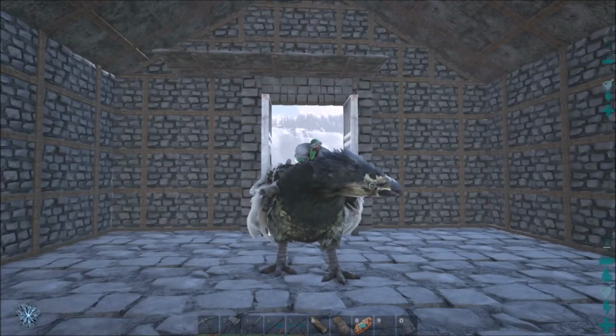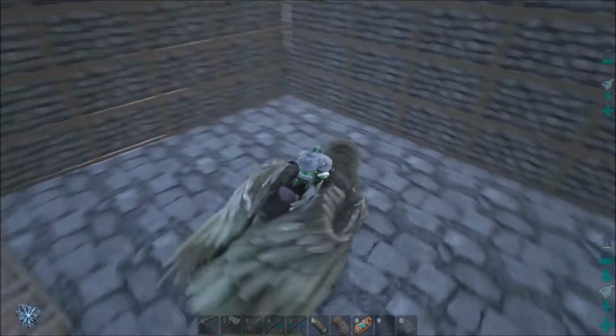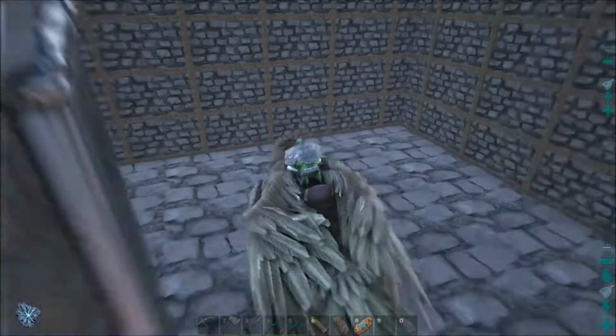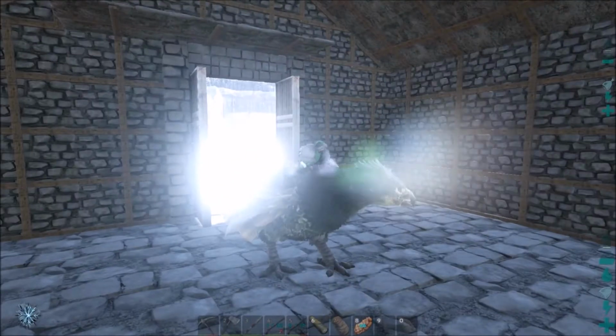Okay, guys. I built it. Oh, I gotta finish that. I'm gonna build a little bit of a loft up there. But anyways, I'm gonna put all of my stuff right through here. All of my crops are gonna be growing right there so we can make kibble. Anyways, I gotta go collect some more stuff.